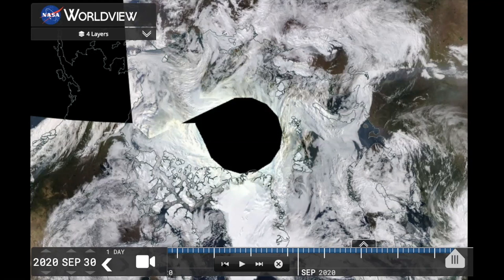Well, it's amazing, I can't believe we're already at the end of September. We didn't have the blue ocean event, they said, but we're having the effects of one. They said the minimum was reached around September the 15th, and there's a little bit of refreeze coming back, but north of the North Pole, it's still really disintegrating and breaking up.